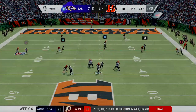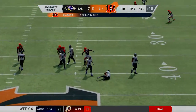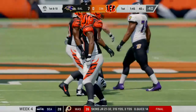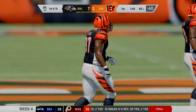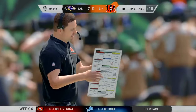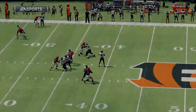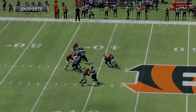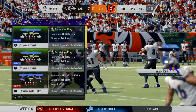4th down, here's Jackson. The Bengal pressure gets him that time, down he goes. Geno Atkins got home that time. Now, you know I don't often have sympathy for quarterbacks, but in this situation, I don't know what else he could do. 4th down, so he can't just throw the ball away. He's got to find a way to try and make a play, but the pressure ended up getting to him. Really big sack and a turnover here on downs.